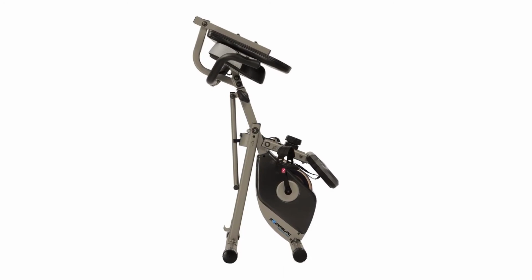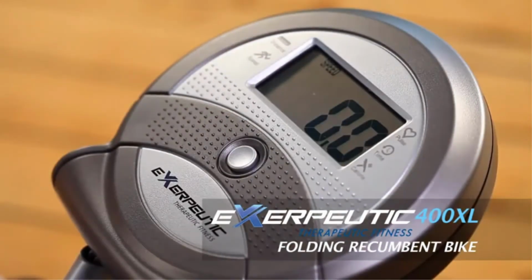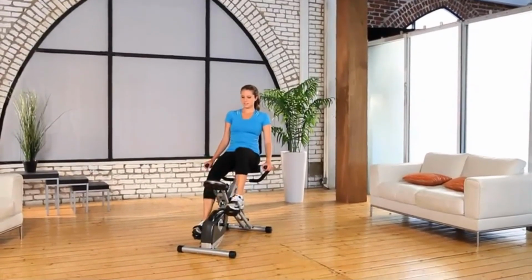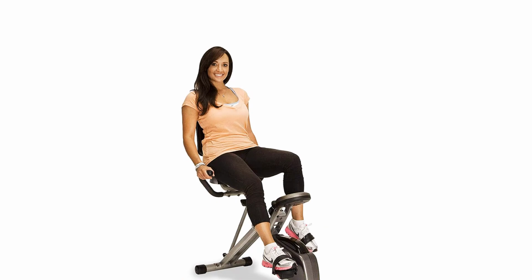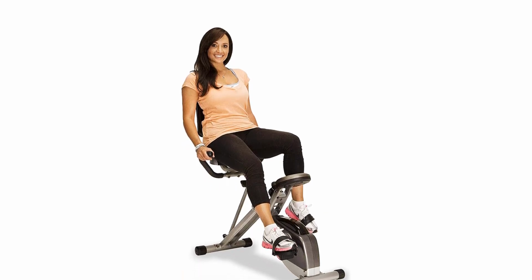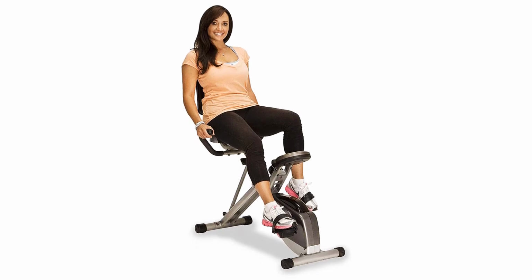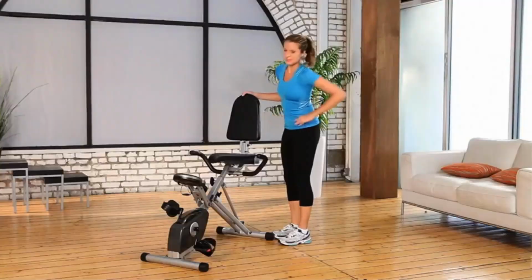Number 3, our third best pick is Reviewic 400XL Folding Recumbent Bike. When it comes to folding recumbent portable exercise bike options, the 400XL from Reviewic may be the best choice you could make. Thanks to its intelligent and feature-rich design, these features work in concert to provide one of the smoothest exercise experiences for riders of all skill and fitness levels. Those seeking comfort are sure to appreciate the heavily padded seat and backrest of the 400XL.